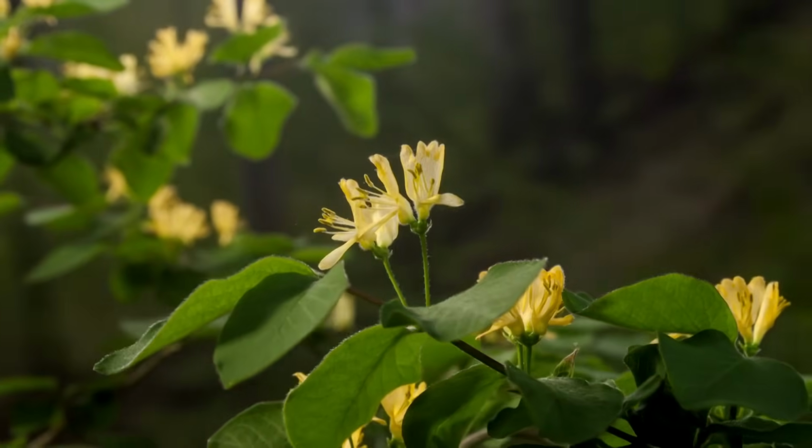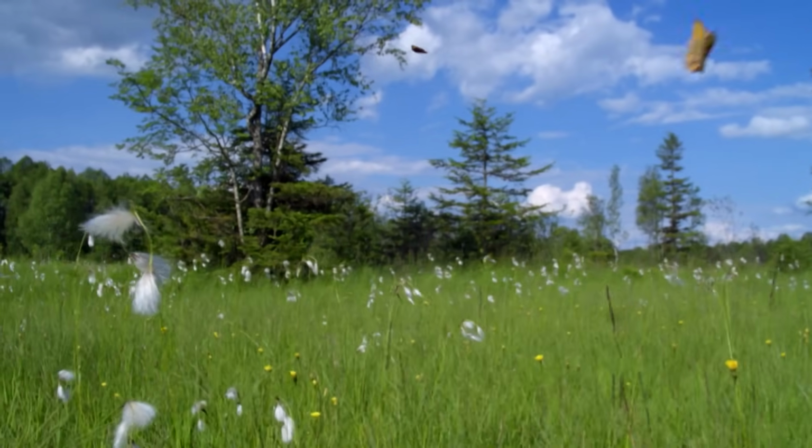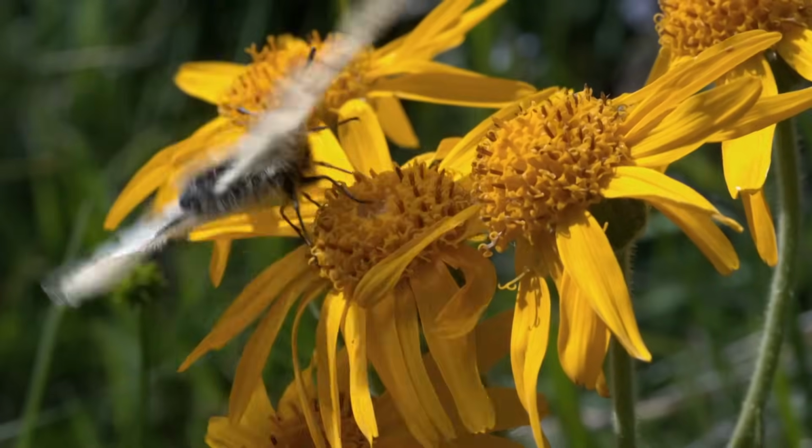What is the secret behind their curious lifestyle? And why do they use their wings not just for flight, but as a canvas for some of the most striking patterns in nature?